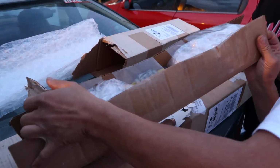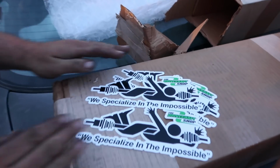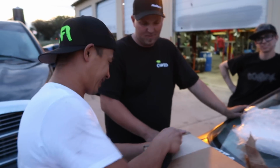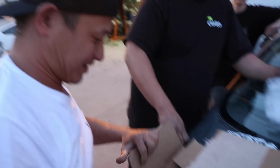This is the hub. We got some stickers here. Hubs and the studs. This is all big boy stuff. Dang. Now for the big box. Yeah, this is the real thing right here. He's all excited. Woo!